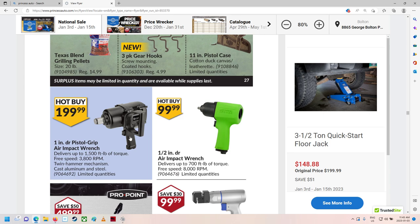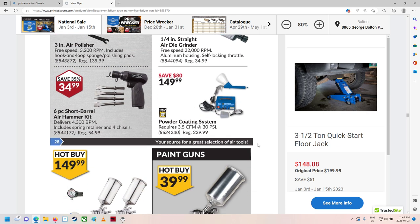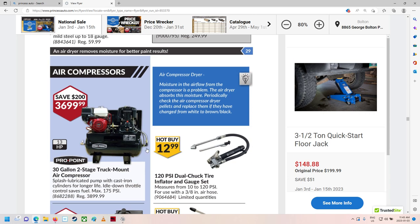Barbecue stuff. Ooh, nice. 1-inch pistol grip. Ooh, man. 1,500 foot-pounds of torque. As long as you can put the air to it, you'd probably need to have at least a half-inch airline going to that guy. More air tools. Nice big compressor. Wow, $3,700 on sale though. Woo, that's enough.